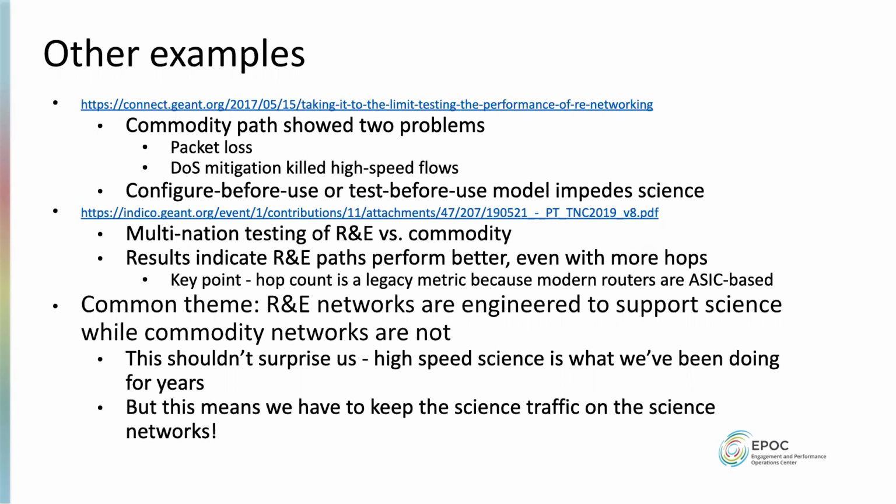There's another one of these that was published as well. And this is sort of a multi-nation state test of RNE versus commodity paths. And the RNE paths performed better. And they point out sort of even with more hops, right? There's a key point here, which is that hop count is a legacy performance metric.